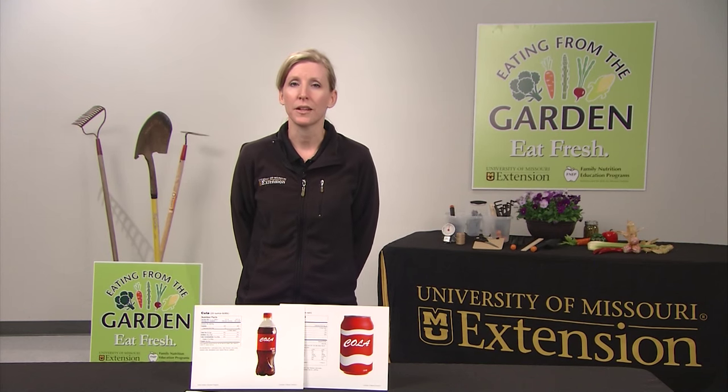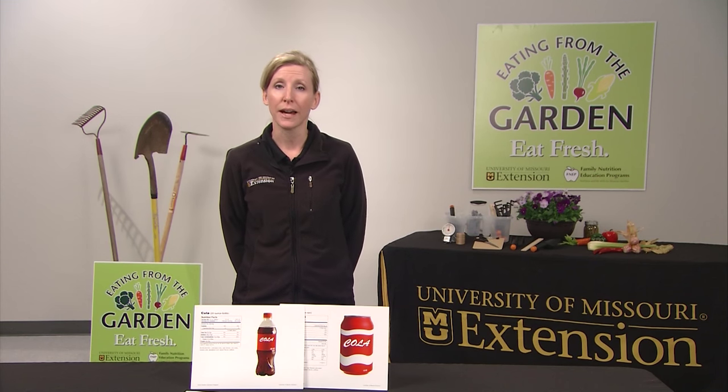Have them look at the number of grams of sugar listed on the nutrition facts label and divide by 4. 4 grams of sugar equals 1 teaspoon of sugar. Have them count out the number of sugar packets or cubes that are in the packages.